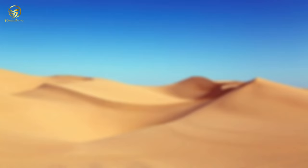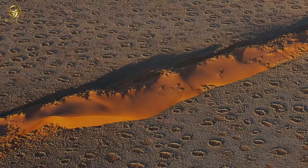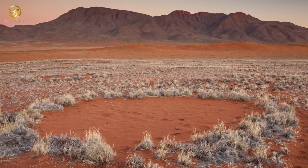Number 1. Magic circles in the Namib Desert. In fascinating areas of the Namib Desert, where there is little nature, strange circles were identified. The origin of this appearance was not known for hundreds of years. It is in these circles that vegetation is completely absent, despite plants growing all around them.